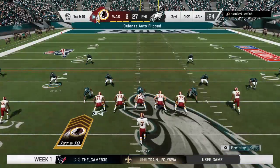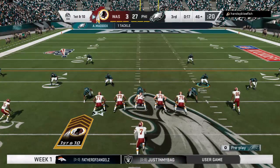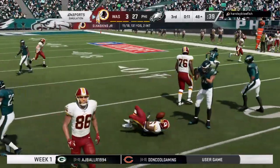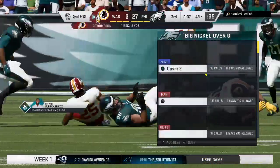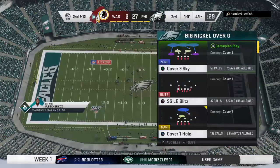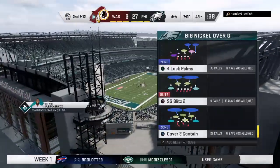Haskins now 10 of 17 throwing the ball. He's got a 1st and 10. They try and run on 1st down, but this one going to lose a couple yards as they get him behind the line. That sends him 2 yards in the wrong direction and leads to 2nd down. Brings up 2nd and 12 at the Eagles' 48-yard line. We are through 3 quarters here on NFL Kickoff Weekend.